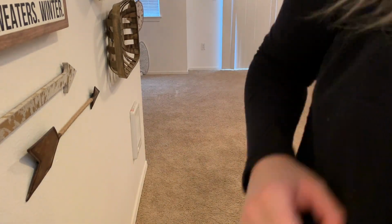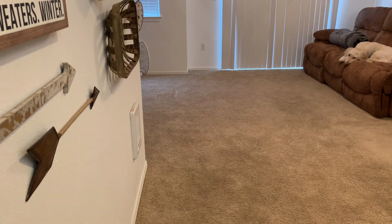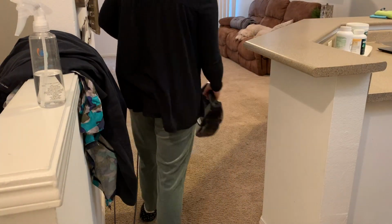I am going to put in some clean vacuum lines in here, which are my favorite, and they only stay for about like 5 minutes. But hey, still, a vacuum line is a vacuum line. Can I get an amen?